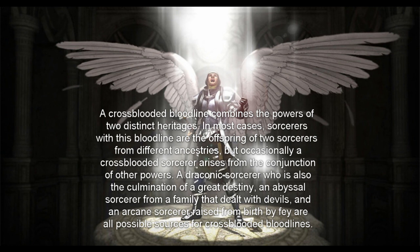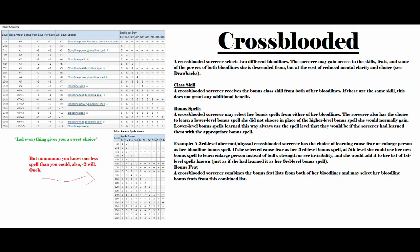Also, in addition to this part of the flavor text, a cross-blooded sorcerer selects two different bloodlines. The sorcerer may gain access to the skills, feats, and some of the powers of both bloodlines she is descended from, but at the cost of reduced mental clarity and choice. See drawbacks. So I guess, from my point of view, I'm seeing that as the most badass way to set up two different bloodlines to make your character the ultimate customization of your sorcerer.